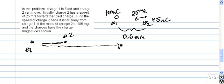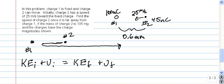So how are we going to do this? Well, the easy thing to do is use the work energy theorem and the fact that energy is conserved. If we use that fact, then we don't have to concern ourselves with the details of the motion. We just have to examine the initial kinetic and potential energy, and then examine the final kinetic and potential energy in order to figure out how fast the charge is moving.